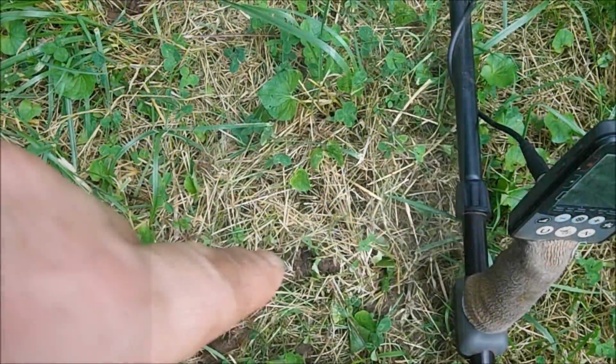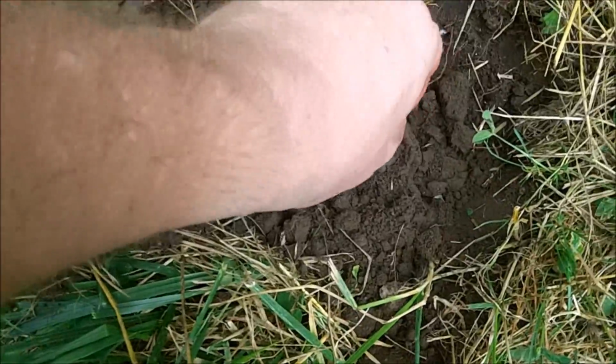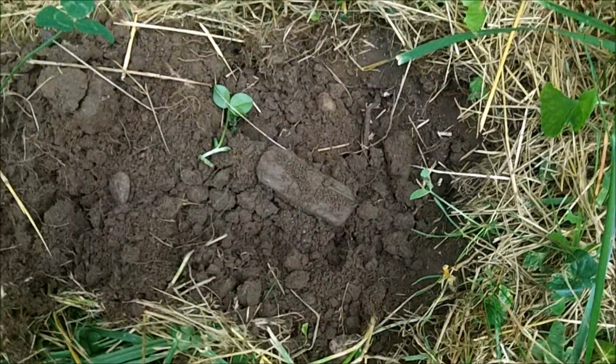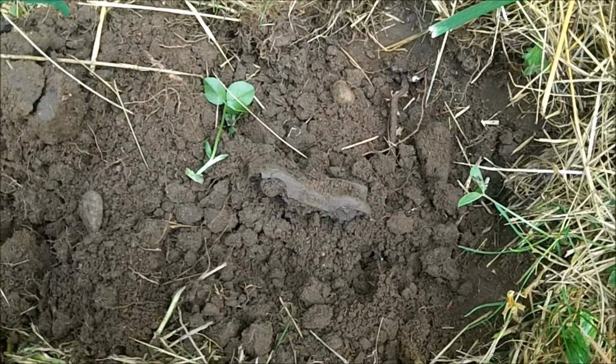Well, I got that toy cap gun barrel right there. Moved up here, got a 21, 22. Dug down, and it was right next to this big old nail. But check it out, I got another Tootsie. And yeah, this is another one that I've dug in a previous video.